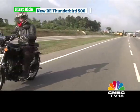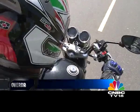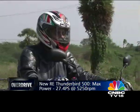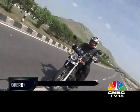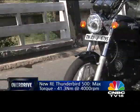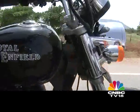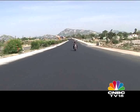We expect the Thunderbird 500's performance numbers to be similar to the Classic 500, since no mechanical changes have been made to the engine. But in feel, the Thunderbird is more relaxed. It does not have a sense of urgency as is the case with the Classic, but the Thunderbird has no trouble in crossing 120 km/h on the speedo. However, vibration from the engine tends to creep in at high speeds, and after riding it for a couple of hours, I felt the design of the seat could have been more comfortable.